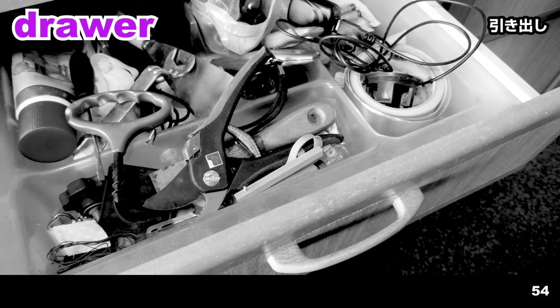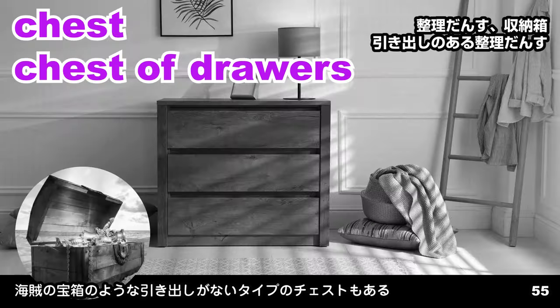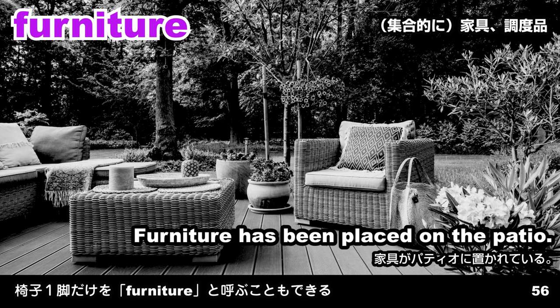Drawer. The drawer is full of tools. Chest of drawers. A chest of drawers has been placed in the room. Furniture. Furniture has been placed on the patio.